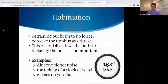And so some examples of other things that we have habituated to is an air conditioner noise. You may have that going on in the back of your house, or a heater noise, or a refrigerator noise. At first it may be really noticeable, but over time, your brain no longer sees it as a threat. And so it goes off into the background. And that's the goal with tinnitus, no longer seeing that as a threat. So you're not attending to it as much. It's still there, but you're no longer focusing on it as much, making that mental switch.